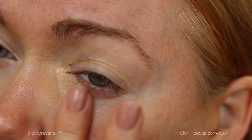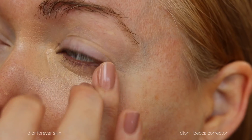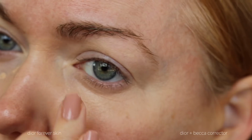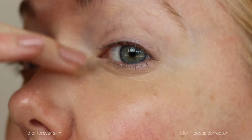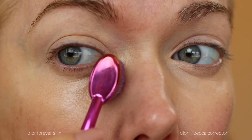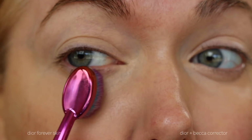So again, if you are a no makeup kind of person, this could be a great formula for you. But I also just love how it looks like my skin, but it's also covering everything up. As we're watching this, I'm just watching my dark circles disappear, and I feel like it gives this great amount of coverage and then somehow still looks like a second skin. So it's a really, really beautiful concealer. I think it's a nice, flawless finish.